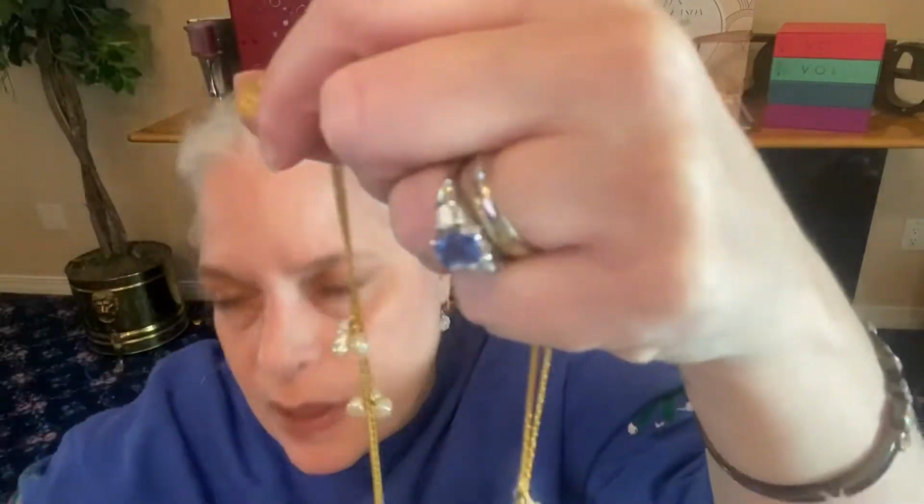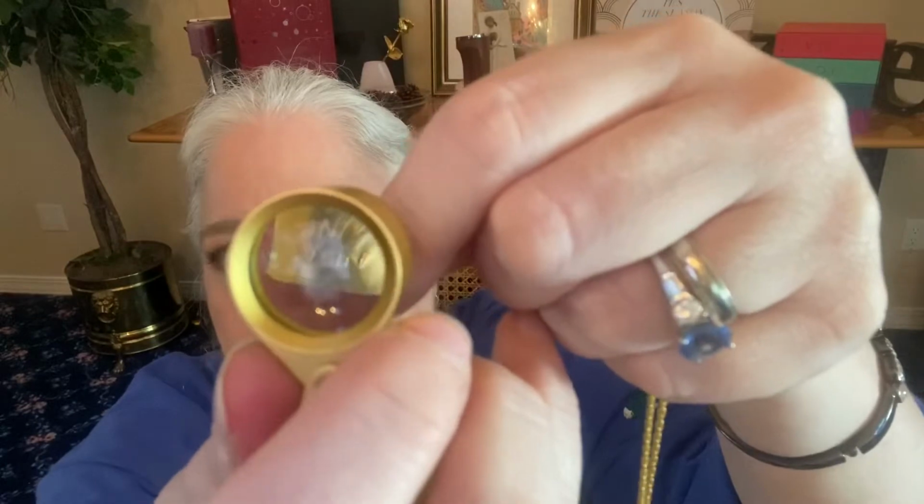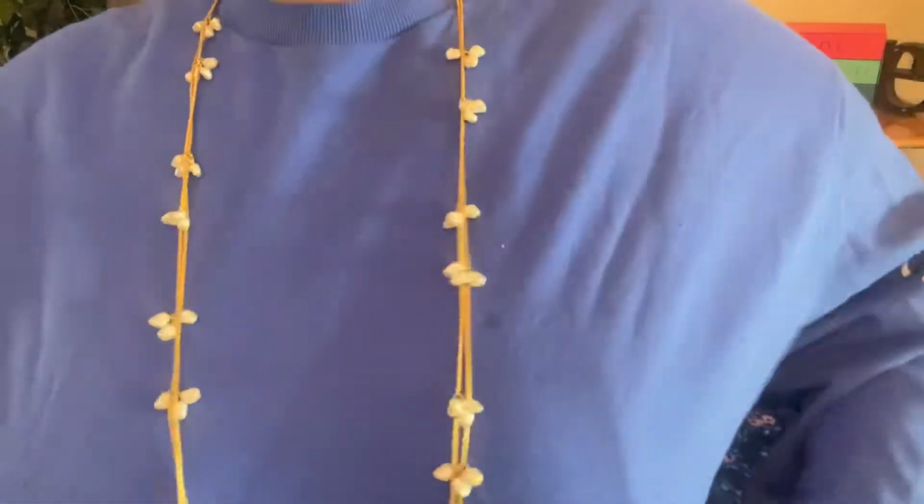Anne Klein necklace. She's long. Gold vermeil. Is it pearl, real pearls? No, they're not real pearls. Anne Klein necklace. Well, that's beautiful. Everything has been something really amazing. Really, really amazing. Let's go for one of these.